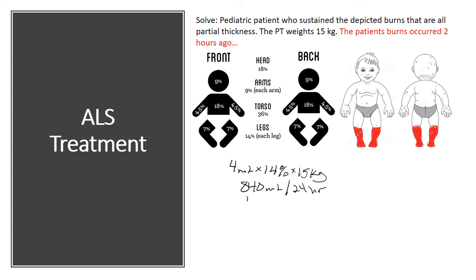But we know that half of that has to be given in that first 8 hours. Okay, so that's 8 hours from the onset of the burn. So since we're already 2 hours in and they've got no fluid, essentially our drip's got to be 420 milliliters for 6 hours since we're 2 hours in. Okay, so now that changes up our milliliters per hour a little bit. So now we're at 70 milliliters per 1 hour.